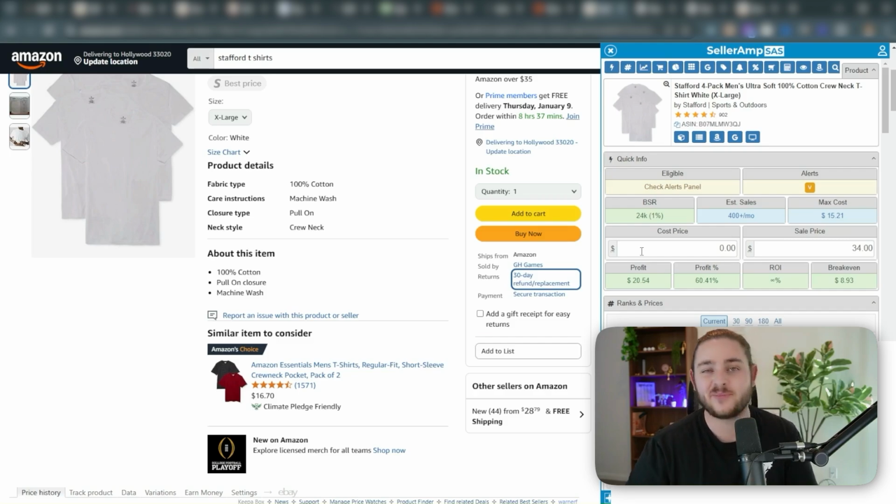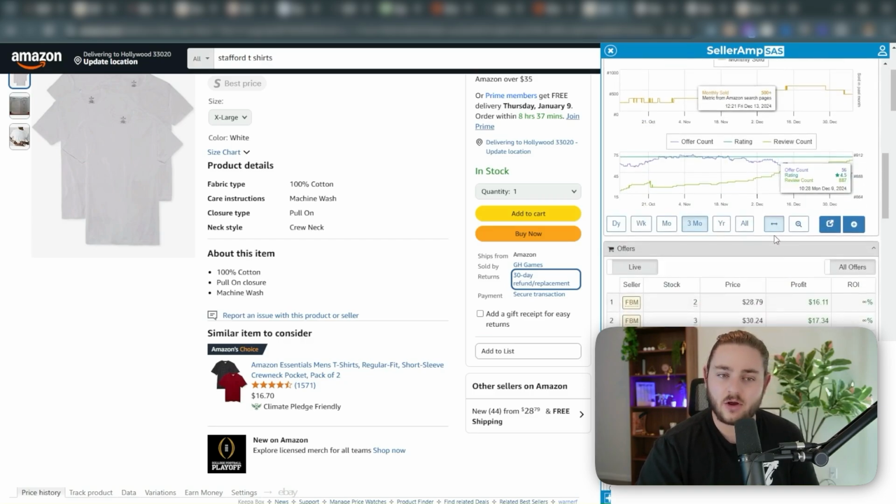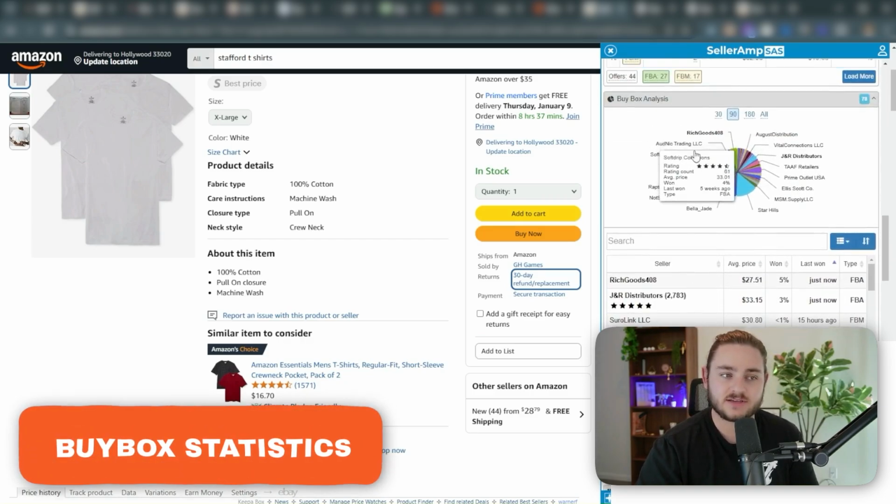It's still in the cart, you haven't bought it yet. So you can very quickly gauge how many items are actually going to sell. And based on how fast you see those products are actually selling, you can send out a big FBA shipment, wait a week or two for everything to check in. And before you do that, all you really need to do is check the buy box statistics on SellerAmp.